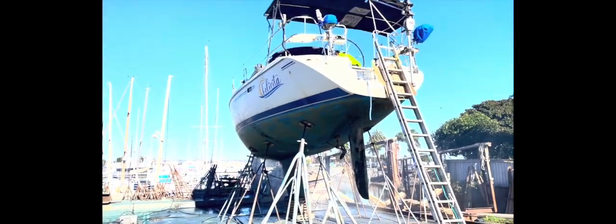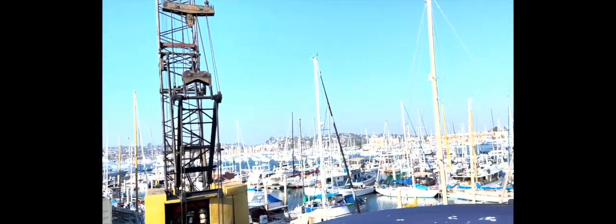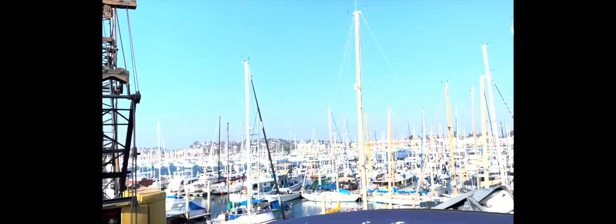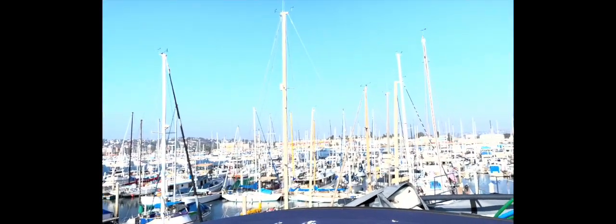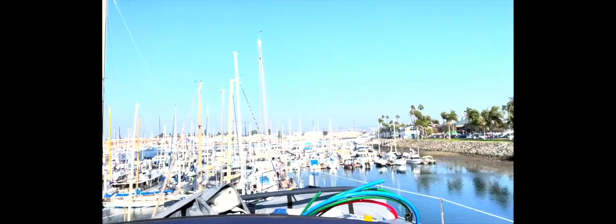And now let the boat work begin. The haul out was initially slated to be 10 days, but because of supply chain issues and the addition of a couple of unexpected jobs, the project creeped into 19 days on the hard.